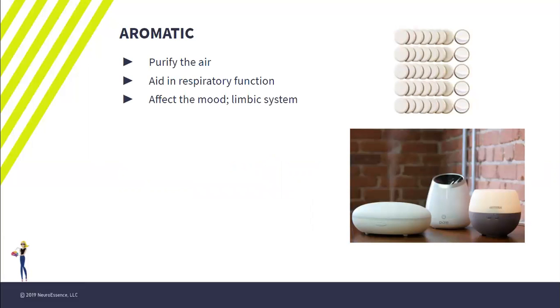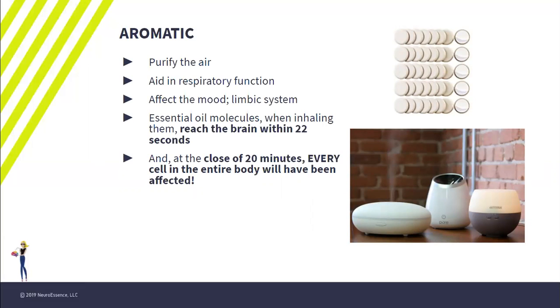So with aromatic use, there's a couple of things that we want to point out here. When you are diffusing it, that means you're using a machine that diffuses it into the air. What's great about essential oils is most of them purify the air, so that's fantastic. If you're looking to get rid of some of those toxins in the air, this helps to purify that. Most of them aid in respiratory function as well. So that's an added bonus, or what Jessica and I always talk about as side benefits, rather than the side effects that often come with medication.